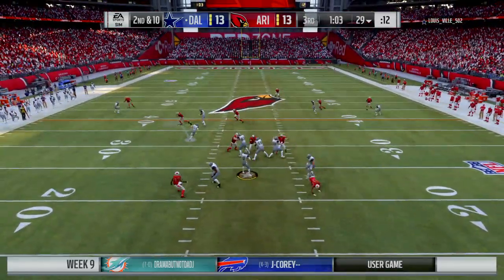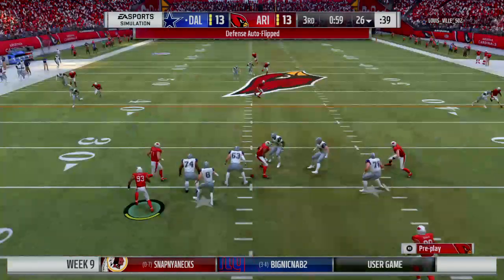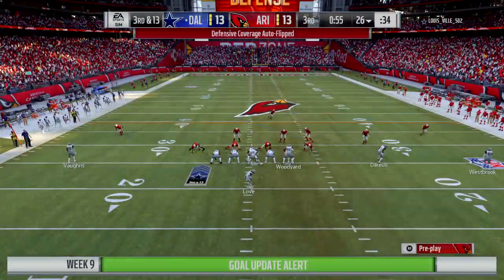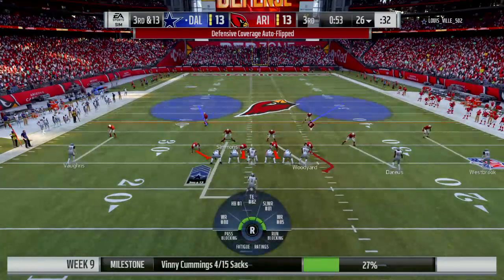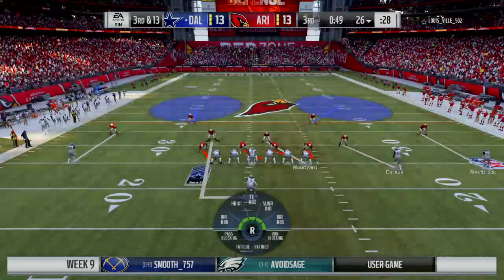Now he'll look to throw here on 2nd and 10. And the pressure will bring him down here. The Cardinals get home for the sack. Brandon, if I'm an offensive coordinator and I see an all-out rush like that, I file it away because I'm going to use their aggressiveness against them as this game goes on. I'm going to hit them with a screen soon.